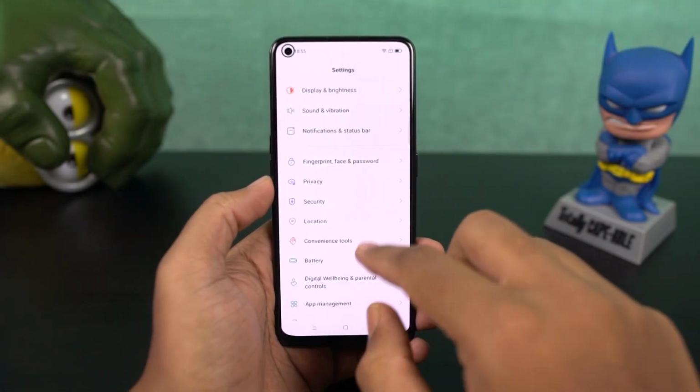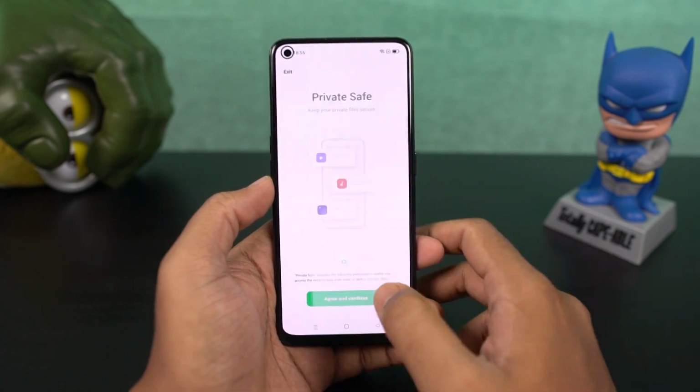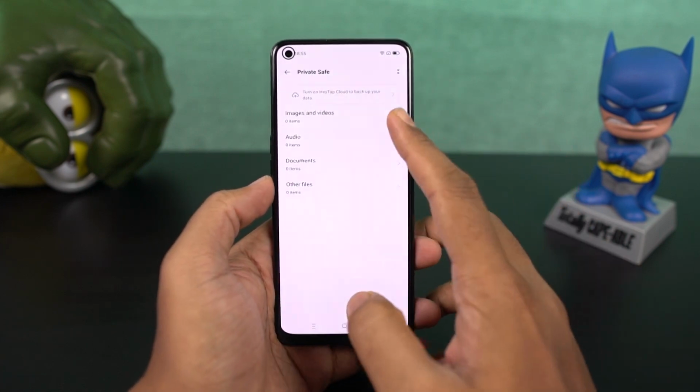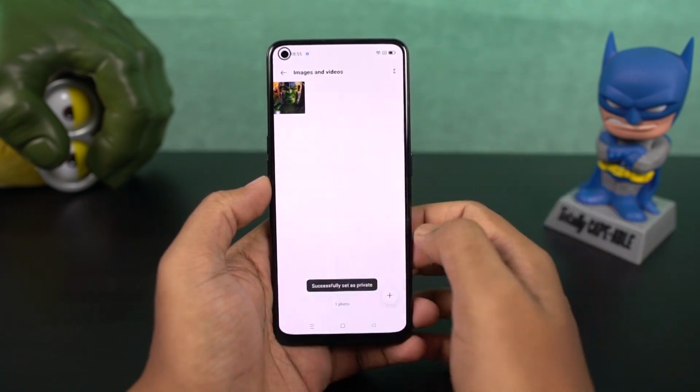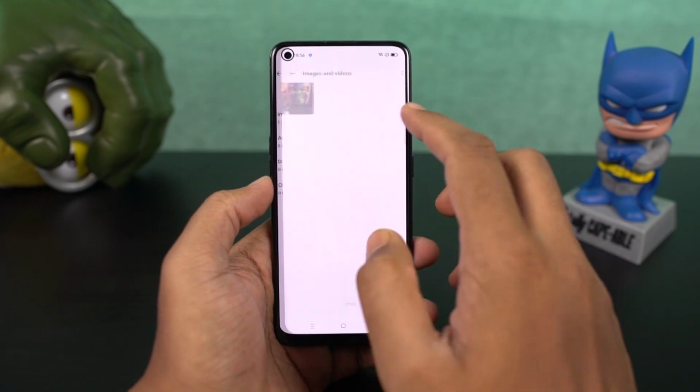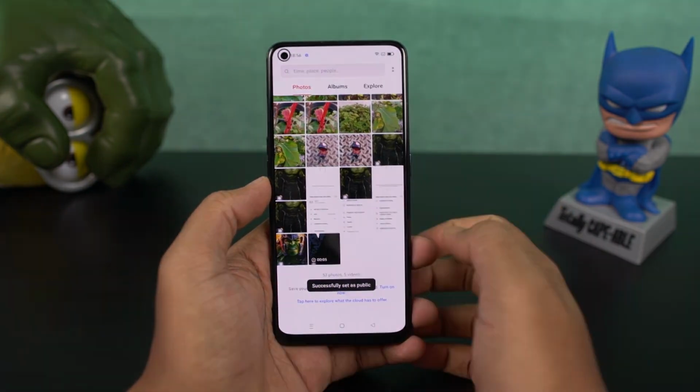Next we have Private Safe. Now this feature is more like an application or like a vault where you can hide all kinds of files. Just like the app lock, we can have a completely different password from your lock screen and we can unlock it using your fingerprint or your facial data. Personally, I suggest you use Gallery Vault.